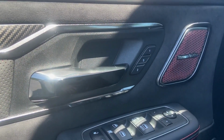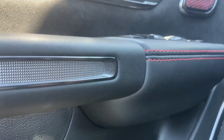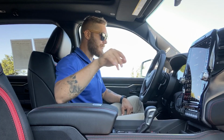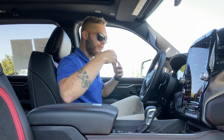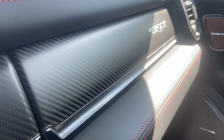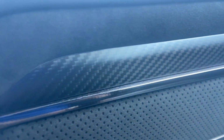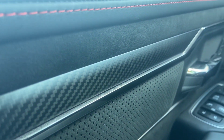And that's going to be akin only to the TRX model, in which you can also see we're going to have the TRX logo stitched into both of the seats. Another thing to mention is that this truck is going to be equipped with the carbon fiber package. So you can see we're going to have these really nice interior accents on the dash and on the inside of the door panels and that kind of thing. This really does a lot to tie together the quality of the interior of the vehicle.